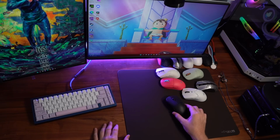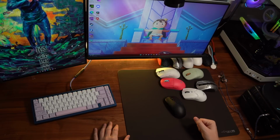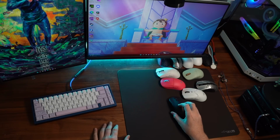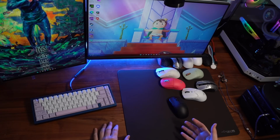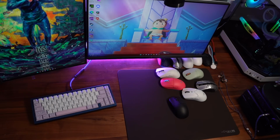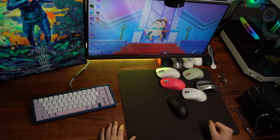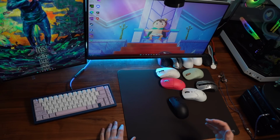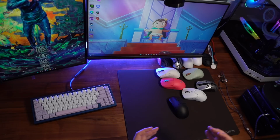I did send my Pulsar X2 Medium to a buddy that really wanted one, and I did not have that back on my desk until recently with the copy that I purchased from Lethal Gaming Gear. So the Pulsar X2 is going to be back in the rotation long term. And again, those are the mice that I am using the most. These are the mice that see use on my desk right now, and each and every single one of these mice is an exceptional performer.